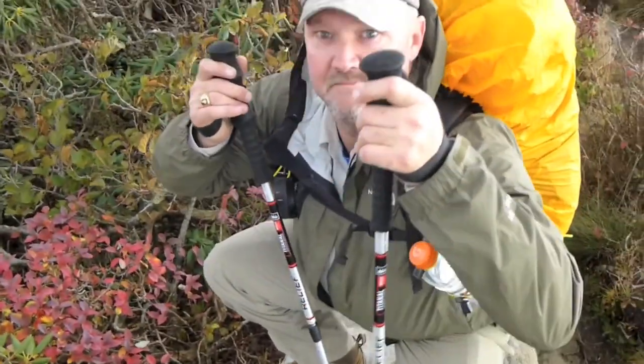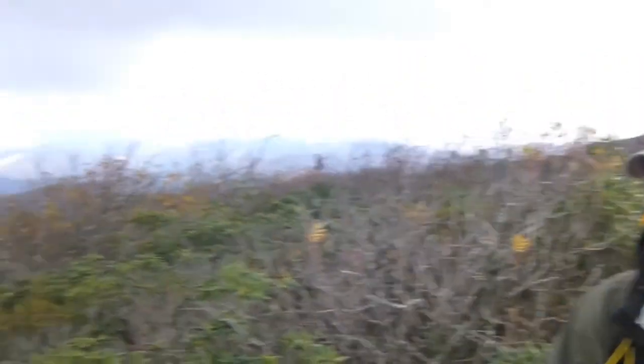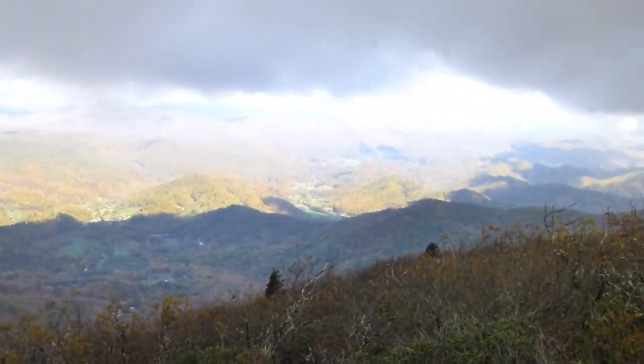I don't know what Charlie's doing. I think he's going to take a dump right here on this rock. Well, actually, I didn't want to get in the picture. I thought you were videoing, dude. I am. Well, I know, but I want to get away.